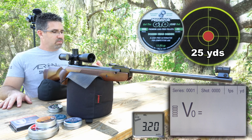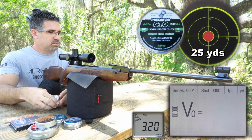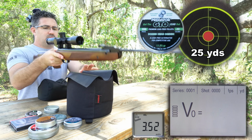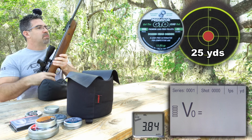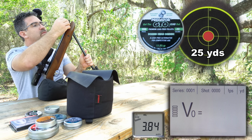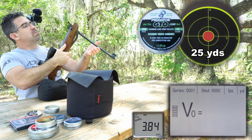If you're seeking the ultimate speed and power for your R9, then the Predator GTO lead-free could be your ticket. Its tin composition and 11.75 grain weight really agree with this gun. And it has the added benefit of shedding velocity quickly, which is an attribute when backdrop is a concern. It's also a non-toxic element.